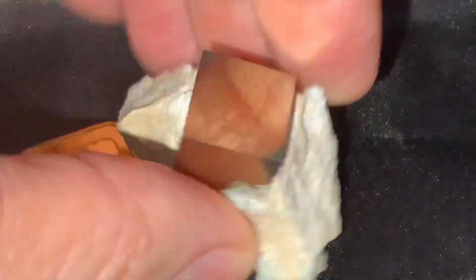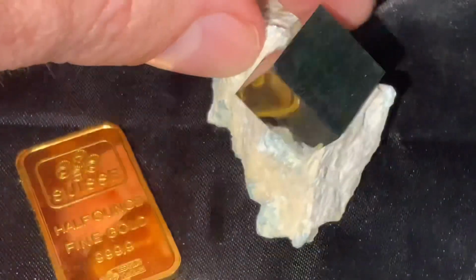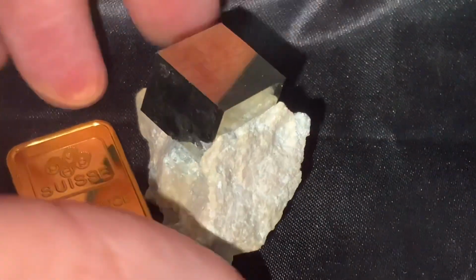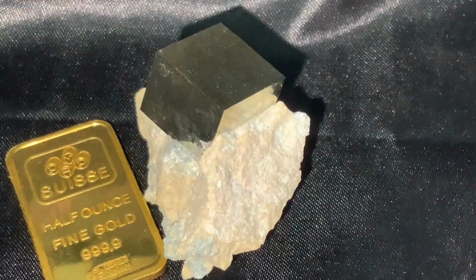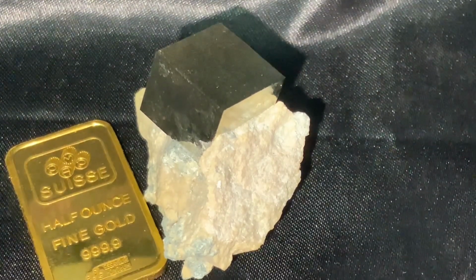What you're looking at here is a Madrid, Spain version of pyrite, as attached to a limestone or a rock of some sort. Looks like limestone or something, but this is one of the various different forms that pyrite can take. Pyrite typically has very, very sharp corners and really interesting designs, and it's a beautiful mineral for sure.